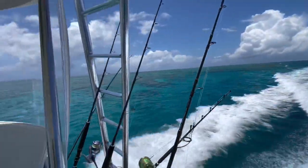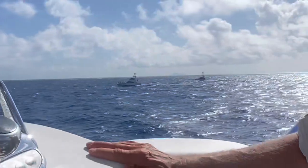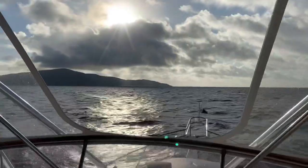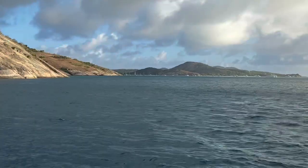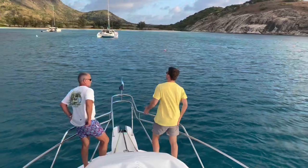One of the interesting things about our year this year was the lack of other boats. We'd go for days and days without seeing another game boat. But as we got up near Lizard Island, these boats were all working out of Lizard, so it was nice to see some familiar faces. But with the fishing so quiet, we thought, let's get the baits in and go into Lizard and maximise our time in there.